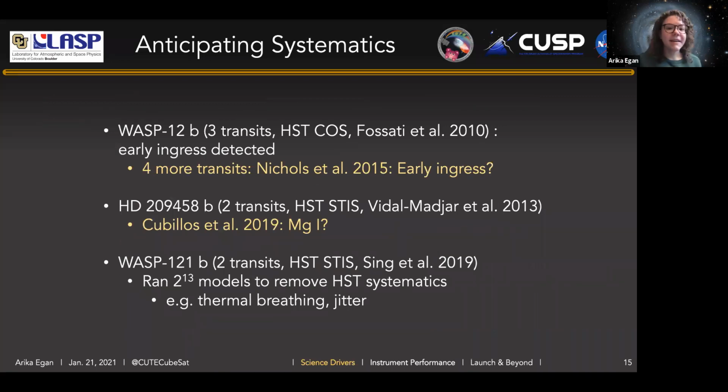Finally, data from the Hubble Space Telescope is not easy to interpret or reduce. Within the extant publications, there are some incongruent analyses of the same data set regarding the detection versus non-detection of atmospheric constituents. So in 2010, Cosmic Origins Spectrograph UV observations of the planet WASP-12b revealed a potential early ingress, but follow-up observations in 2015 didn't show signs of this early ingress.